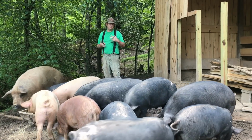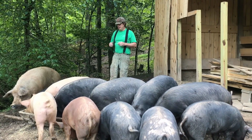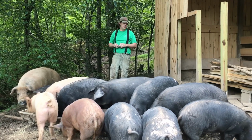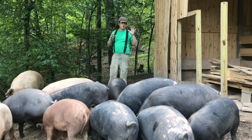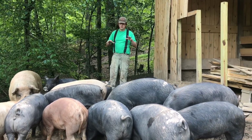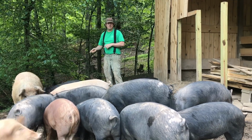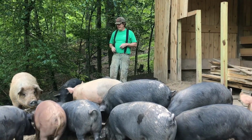We have a smaller processor we're using this year simply because of all the craziness going on. Anxious to use this processor. Hopefully things work out the way we want it to. But we're going to do a group of 5 and then another group of 5. So I'm going to take, obviously, the 5 largest, take them in, process them, and then in August we'll take the remaining 5.